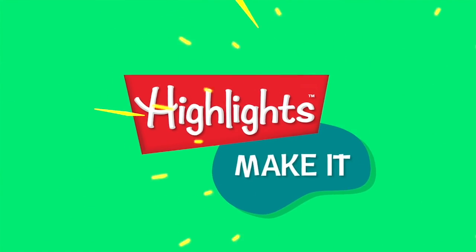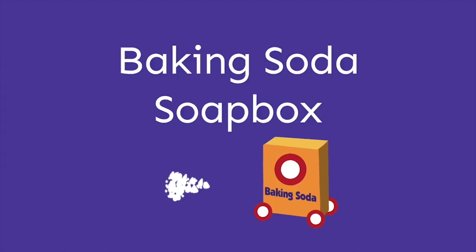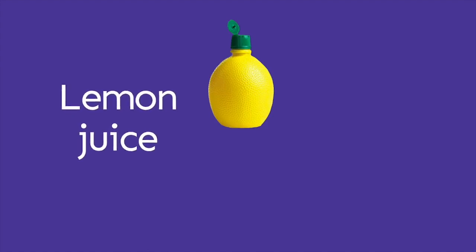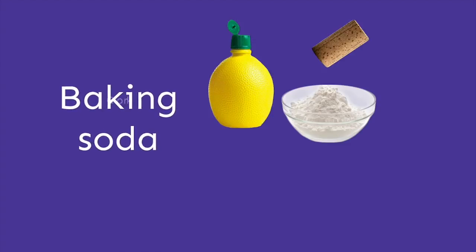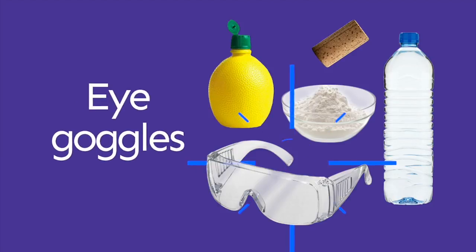Make it! Hey, what are you doing? Oh, I'm just trying to make a chemical reaction using acids and bases. Ooh, that's really cool. Yeah, so we have lemon juice, we have baking soda, and we have a cork, and we have a bottle. Oh, wow. So before we do anything, put your goggles on, because we just want to be safe.